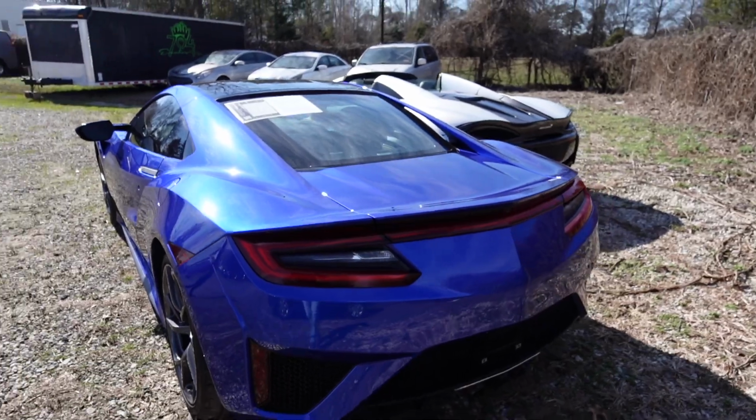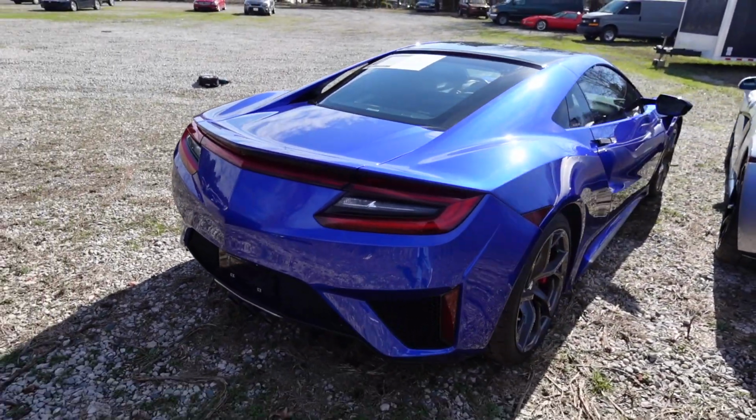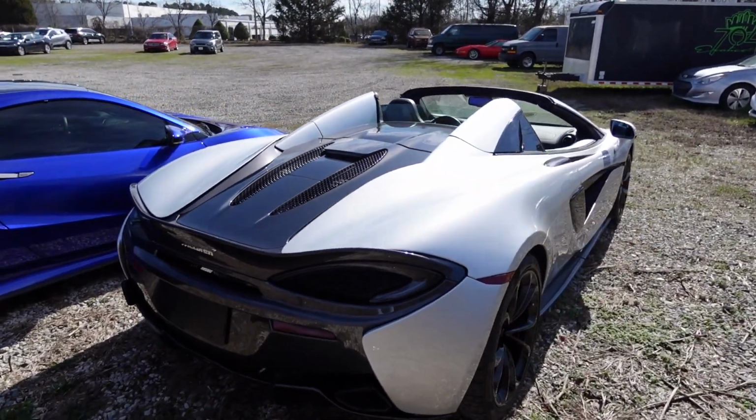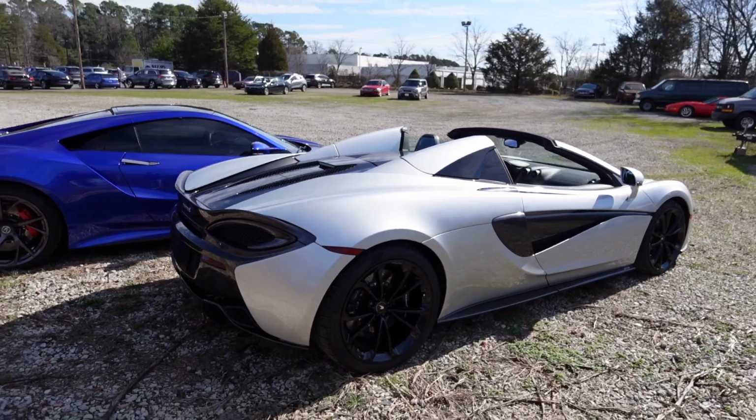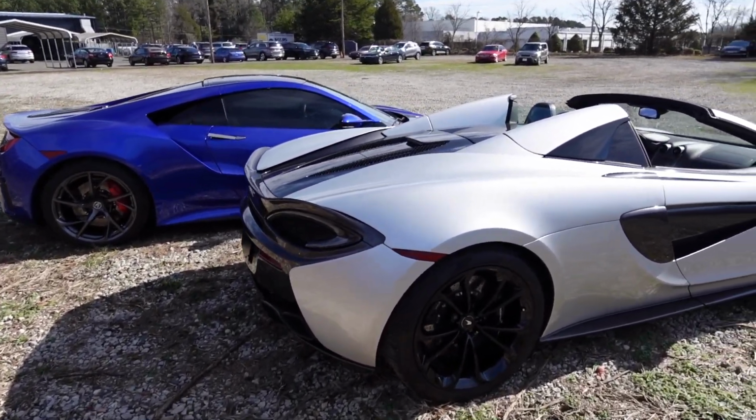The NSX is a really nice looking car. The rear end kind of mimics the front with that pointy shape. So it has a really cool looking design. You can get the 570S, of course, in a coupe as well. Hardtop convertible, has a gorgeous look to it. So of course, looks are subjective. Both cars really stand out.